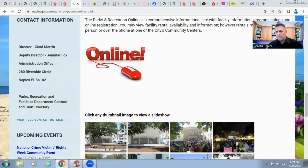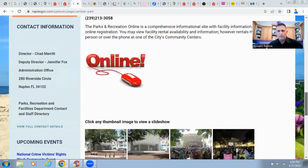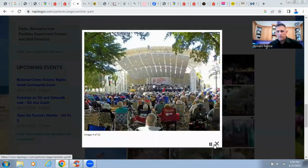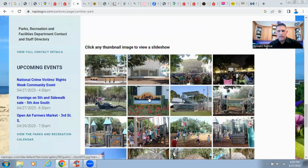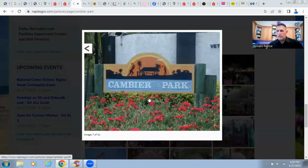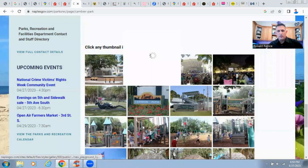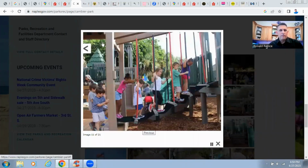This was for Cambier Park. Again, the amphitheater, really great. Amazing place for the kids to play. There's the signature there. Cambier, that's your sign. And just the kids having a great time.